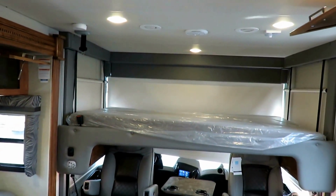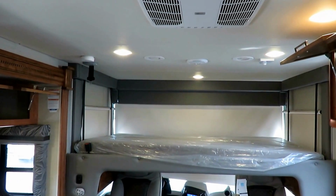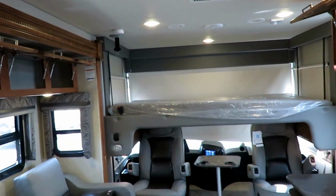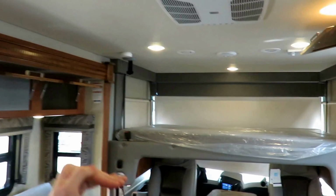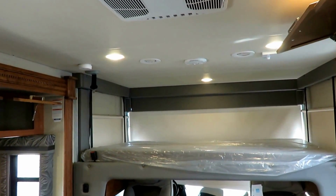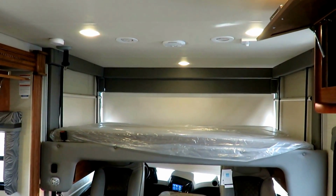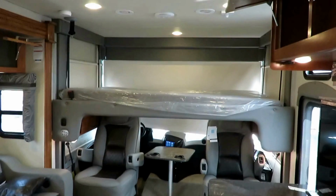So it gives you that overhead sleeping capacity, or even storage capacity of a Class C motorhome, but in the shell of a Class A, which is really interesting to me, because I've been doing this a long time at Haylett RV, guys, and something I've noticed is old Class A motorhomes used to have this mechanical drop-down overhead bed, and it was clunky and it didn't work well, but it was better than nothing. Well, it ended up working so poorly that it was phased out entirely. But now that we've got better technology, and we're willing to spend a little bit more money to get nice things, we're getting fun things like this included.